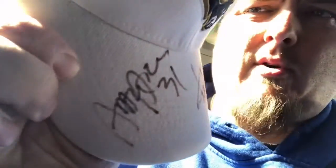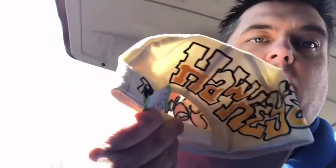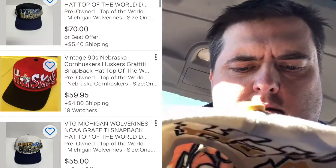That one, you guys might know offhand who this number 31 for the St. Louis Rams or number 97 for the St. Louis Rams is. Maybe I'll hit Mike up. Mike will know right off the top of his head or know how to find out real quick. This one, that hat is gorgeous. I'll put the comps up right here. I'm quite confident that I'll get something remarkable out of this hat.